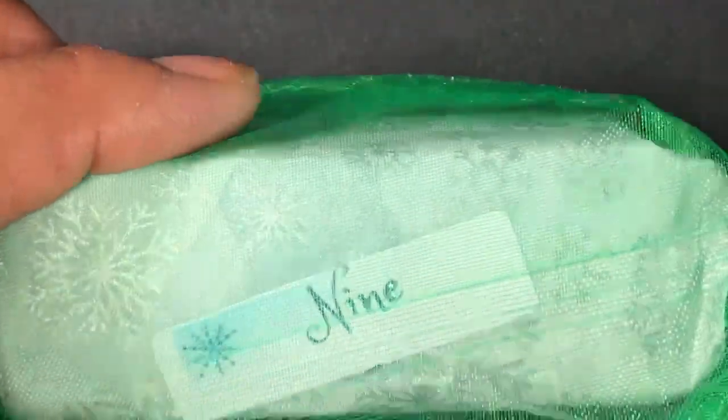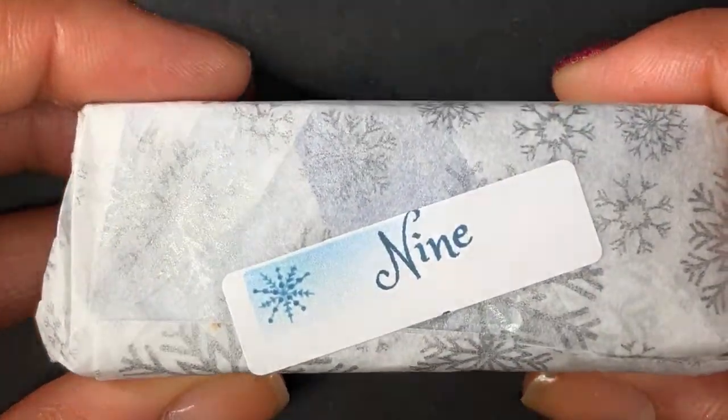I've got to get my hands on some horchata this season then. I wonder if it's rice water drink. I'm going to have to get some. Look how cute. Oh my gosh. I love the snowflake packaging.